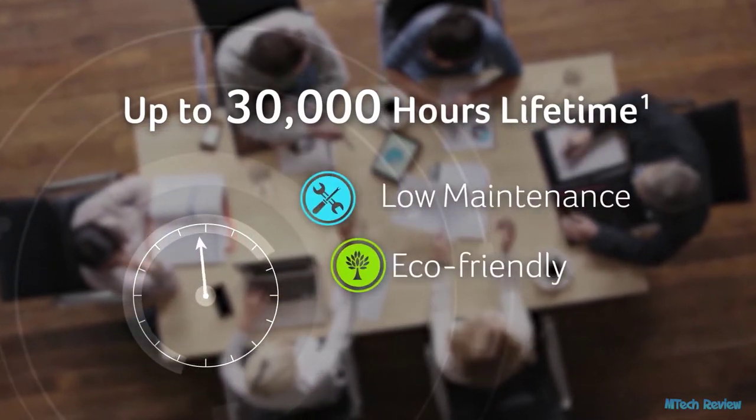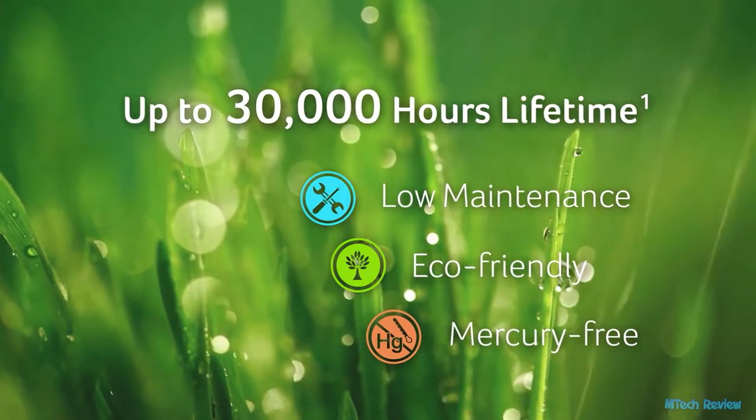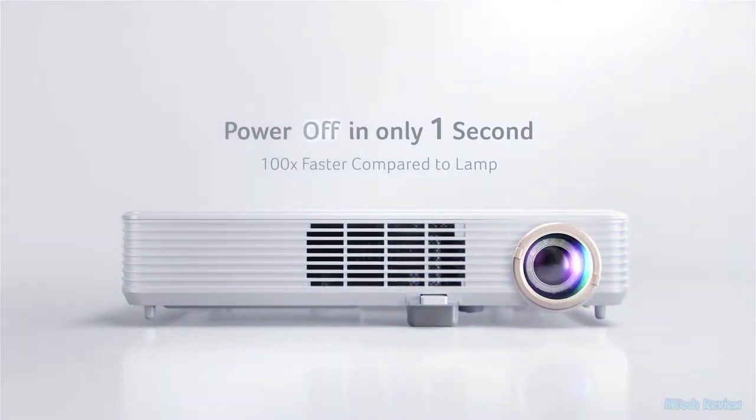Be safer and more eco-friendly. Create less waste using this mercury-free LED light source. Save valuable time when you're on the move and get a stable light source in 1 second with the LED's immediate on-off functionality.